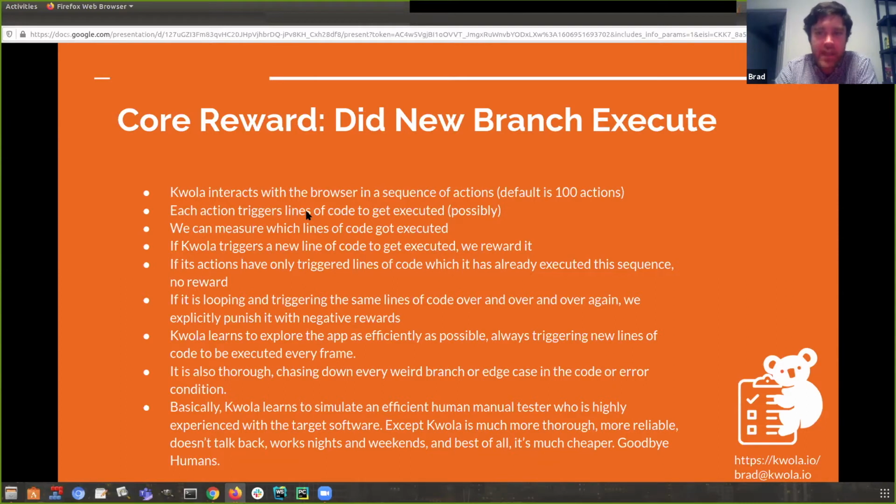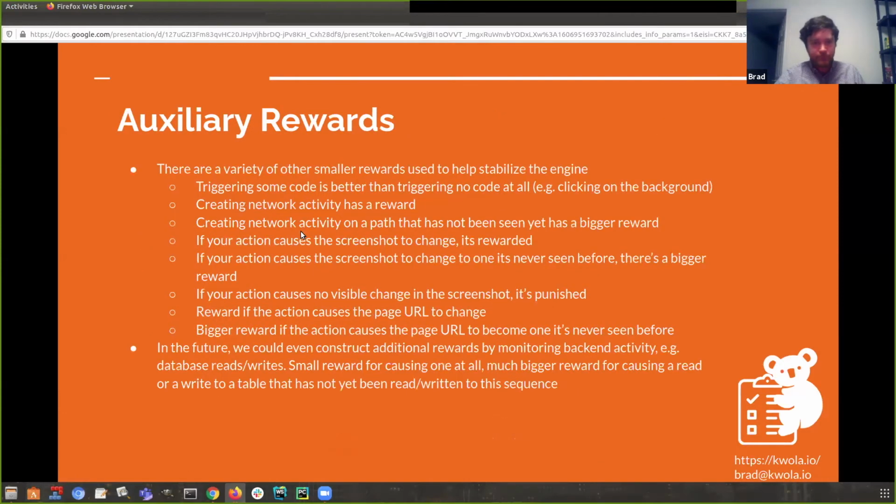And not even just how to use the software. This has nice effects, for example, where Kwola will try to trigger error cases as well as the reward case. For example, if you have front-end validation that checks whether Kwola has typed in a valid email address, it gets a reward once for typing in an invalid email and making sure that code still works. And it gets a reward a second time when it types in a valid email address. So it wants to do both of those things because those are different code paths.